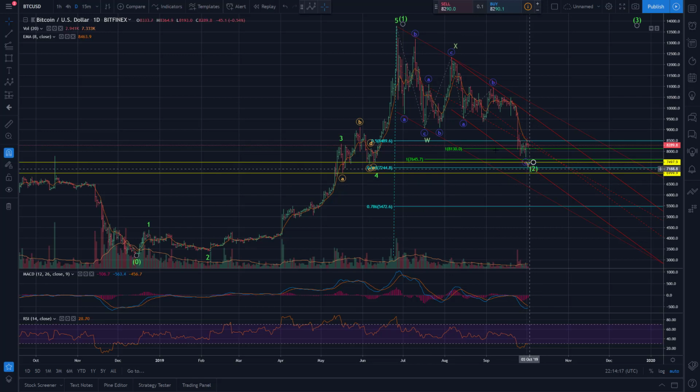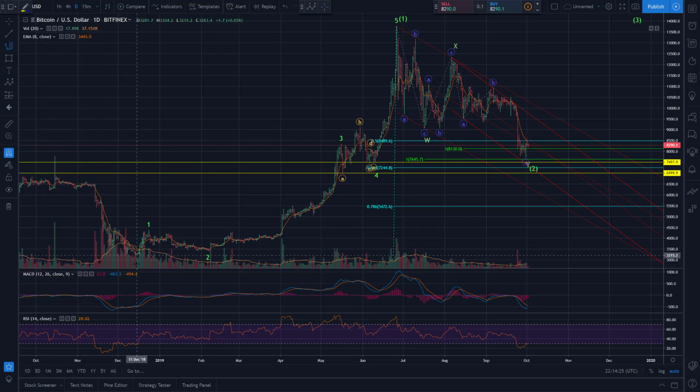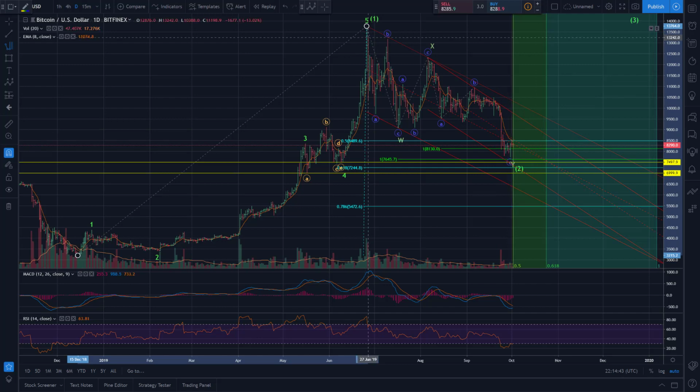Now, that's a nice price relationship, but I also like to look for a time relationship. So what I'll do here is take the very beginning. So 15th of December was the bottom. I'll measure that amount of time to the top we put in there on June 26th. And let me just snap it there, June 26th. Yes. And then right there.